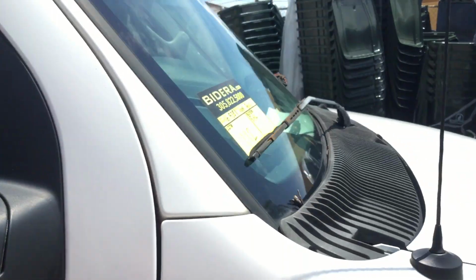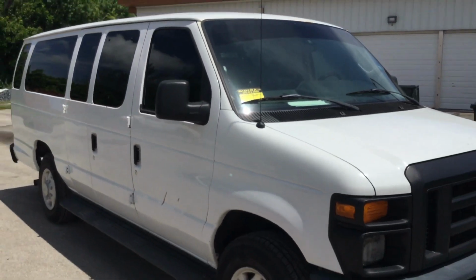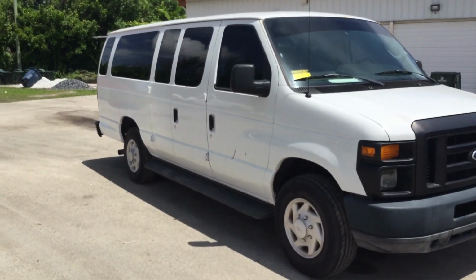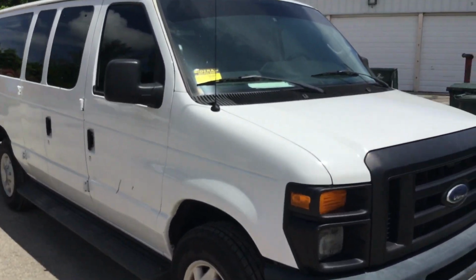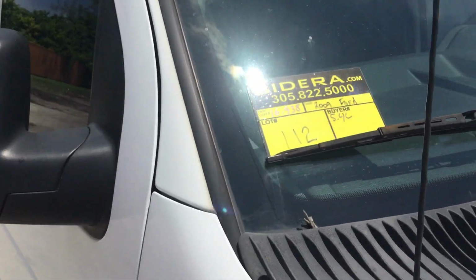All right, there you have it. It's a 15 passenger E-350 with only 16,000 miles. It's got the 5.4 liter V8. Motor sounds good. Automatic transmission engages, and both front and rear AC blow cold. It's lot number 112.